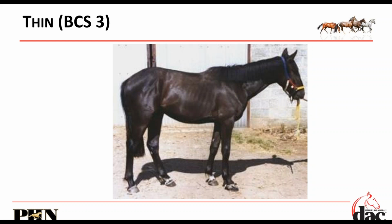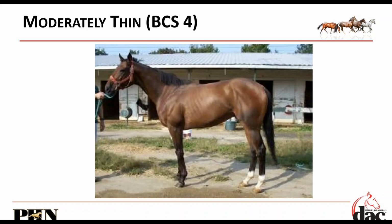3 here, still this horse is too thin, bit of a U-neck, visible ribs, visible hip bones, visible bones in most places, but he's got a decent coat. You know, this might be a yearling filly or yearling colt as they're growing. They're high behind, they're low in front, they're high in front, they're low behind, they look thin, they look fat, you know, they go through all the different growth phases. But for a mature horse, this horse is too thin.